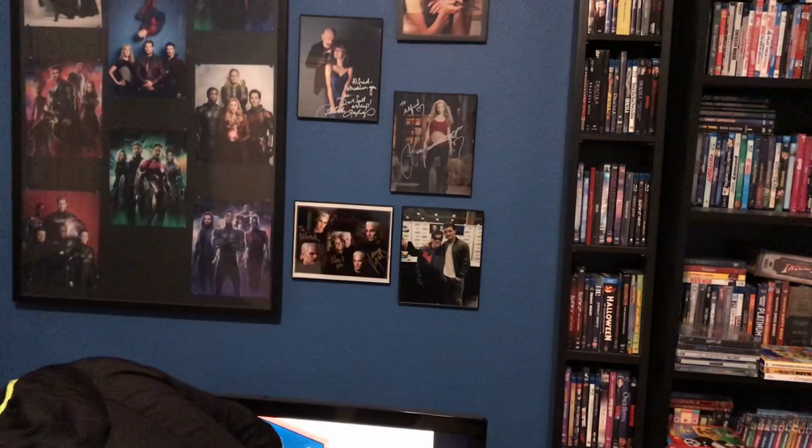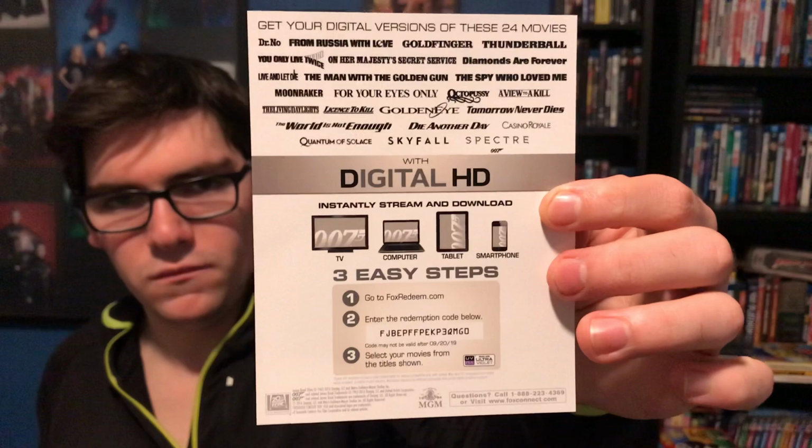And I like this. It comes in individual cases, which is very nice. I like that a lot. Get everything out. Digital copy code of all 24 Bond films.